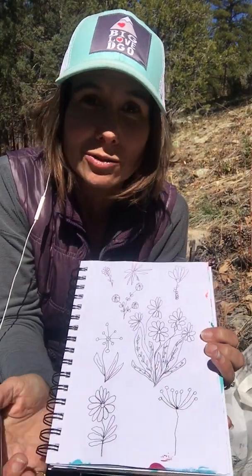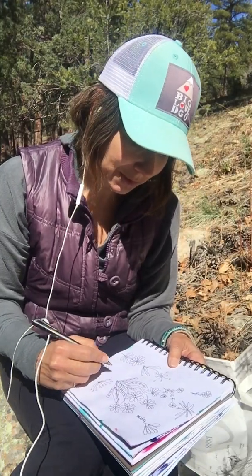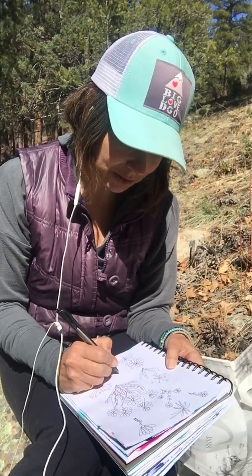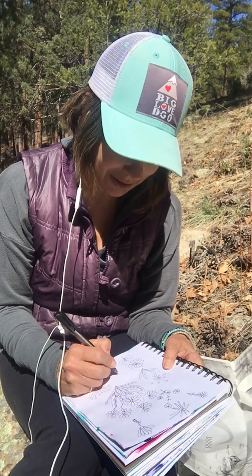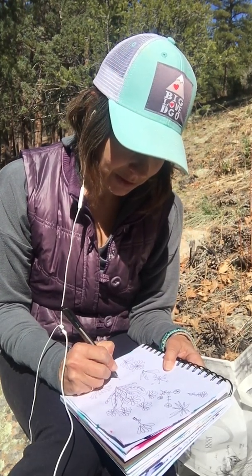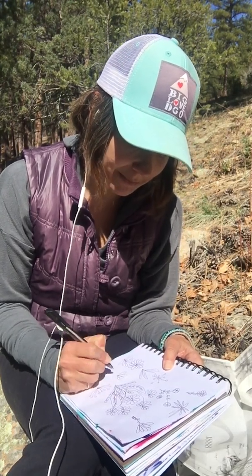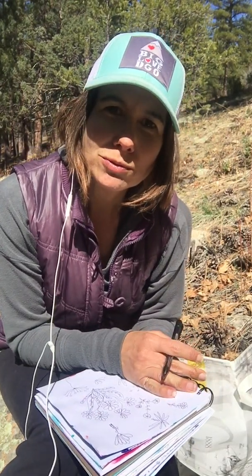You might be drawn to draw flowers. You might be drawn to sketch out something else. Your doodles might take you somewhere completely different than this. So have fun doodling.